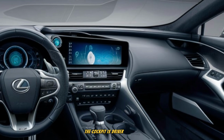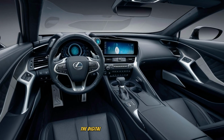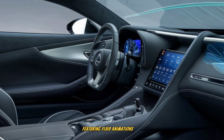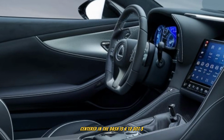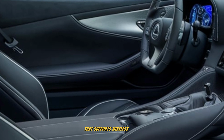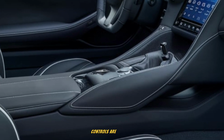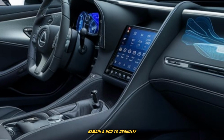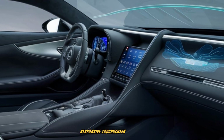The cockpit is driver-focused, with a low seating position that enhances road connection. The digital instrument cluster is inspired by the Lexus LFA supercar, featuring fluid animations and customizable layouts. Centered in the dash is a 12.3-inch touchscreen, finally upgraded with Lexus' new interface that supports wireless Apple CarPlay, Android Auto, and over-the-air updates. Controls are intuitive, physical buttons for climate and volume remain, a nod to usability, while the controversial trackpad has been replaced by a more responsive touchscreen interface.